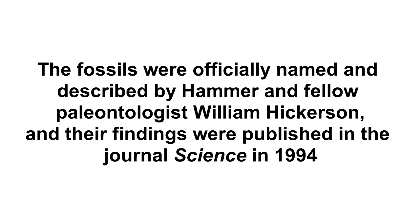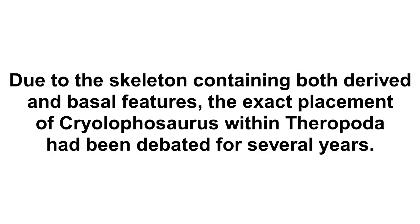The specimen was then formally named and described by Hammer and fellow paleontologist William Hickerson in 1994 in the journal Science. Ever since its discovery, the classification of Cryolophosaurus had been somewhat of a mystery, as features of the femur show similarities to early theropods, while the skull resembles much later theropods.